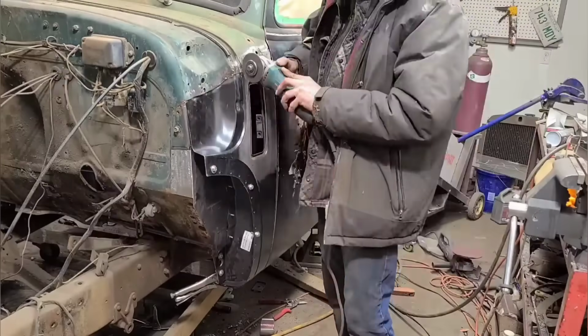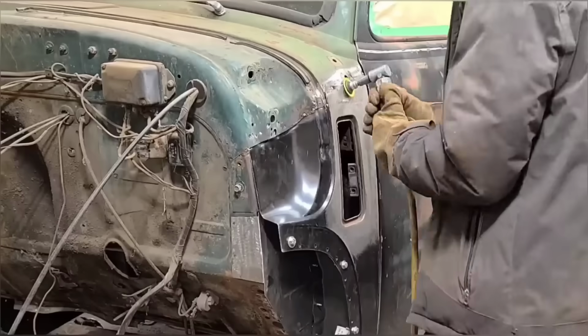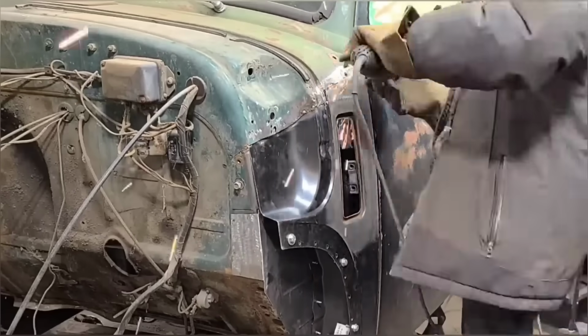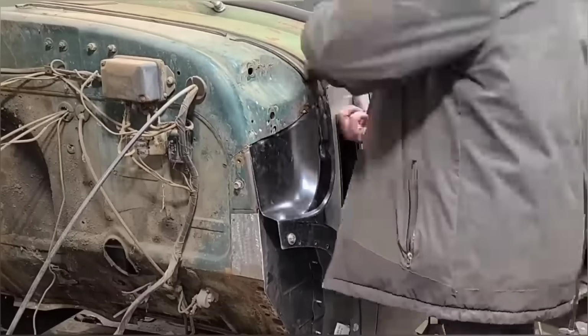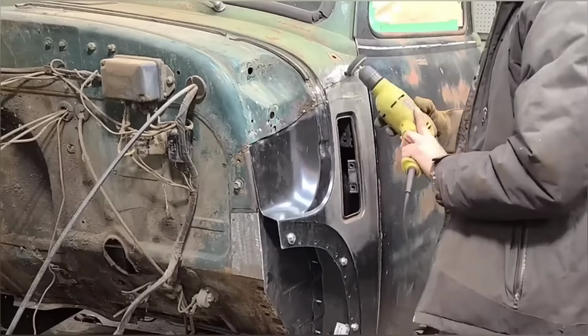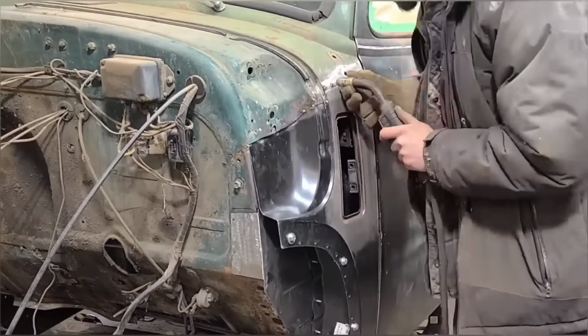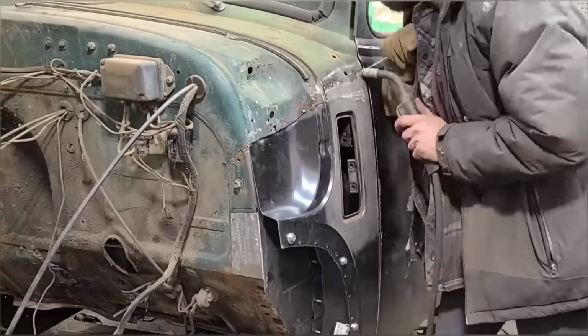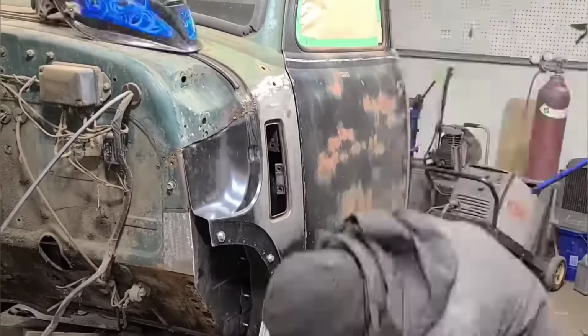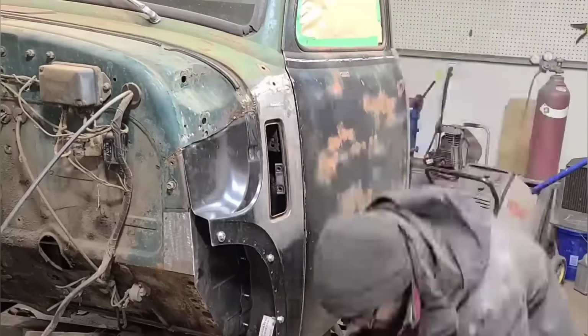I'm going to put in a few of the plug welds, and then I'm going to begin butt welding the seam along where the lead seam used to be. And we're just using the old cut and butt technique there to splice it in. Pretty fast and simple and straightforward, and gets the job done. Nothing too scientific there. And once I get it tack welded about every inch, I'll begin final welding it.